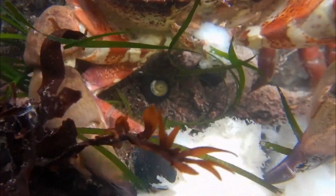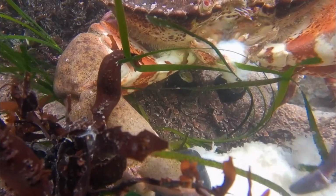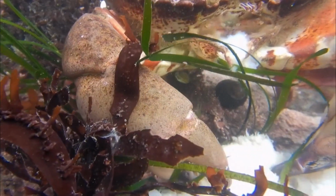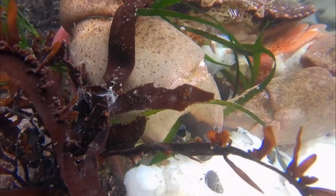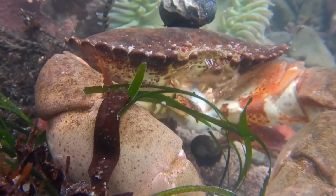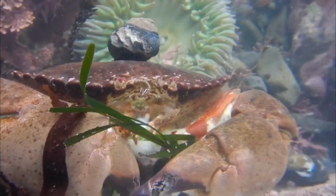Number 2. Habitat. These crabs inhabit sandy or muddy ocean floors, as well as eelgrass beds and kelp forests. They prefer waters with a depth of up to 600 feet, 180 meters, and can be found in both intertidal zones and deeper offshore waters.